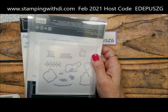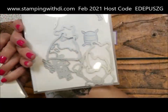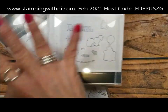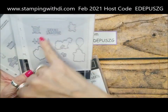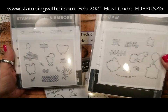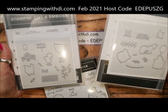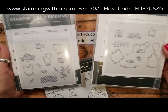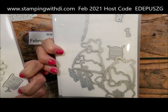Now I'm showing you the back side, because since I've been playing, I have who knows what in the envelopes, because they are just going to be used all the time together. So I took a picture of what is really in that die and stuck it in the envelope. If I ever want to put them away, I want to put them in the right envelope, because right now they're all mixed up.